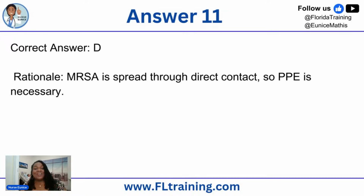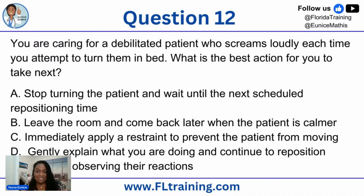All right. So question number 11. If you chose D, you were absolutely correct. So MRSA is not spread necessarily via the air unless this person is coughing and aerosolizing and they have it in their sputum. So usually you're just going to need contact precautions. So you're going to have on your gown and also your gloves. So the correct response is D.